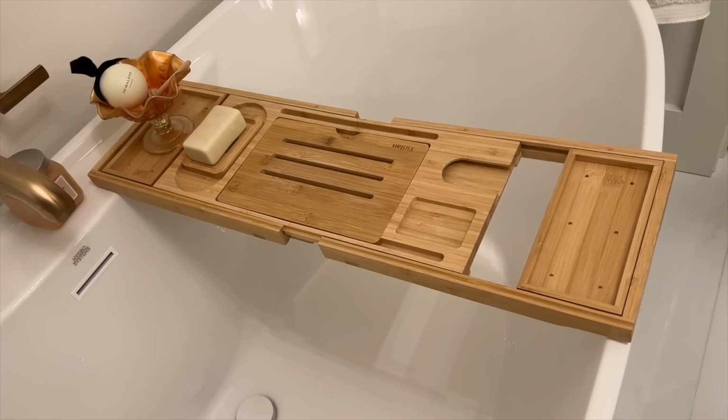Sticking with bath time for a minute, it took me forever to decide on a bath caddy, bath tray, whatever you want to call them. I've seen them called both. I wanted it to have a somewhat minimal look, but still be functional. If I had a book I wanted to prop up, my phone, a glass of wine, whatever I had going on, I wanted it to still be functional. And of course, looking at how wide they go is an issue too. I finally landed on this one, and I have to say I'm really happy with my choice.